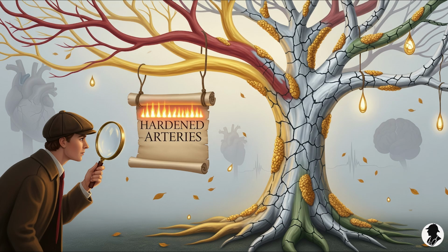So it cleans up. Exactly. That's why high HDL levels are generally protective. It actively removes cholesterol from vessel walls, reducing the chance of plaque buildup. Genetics plays a role here, too.